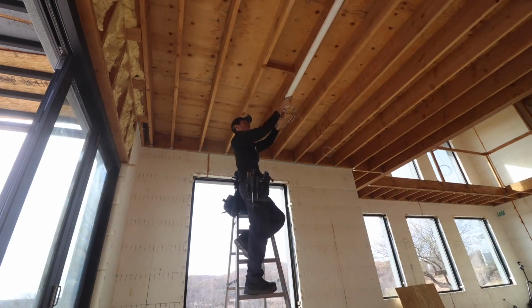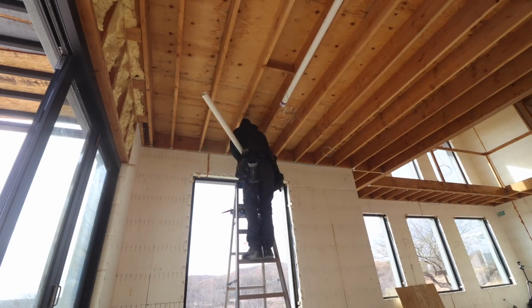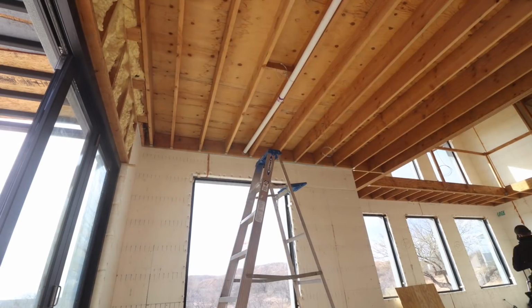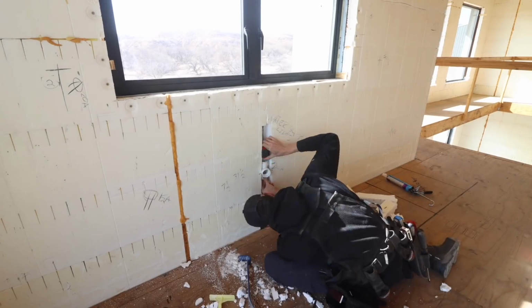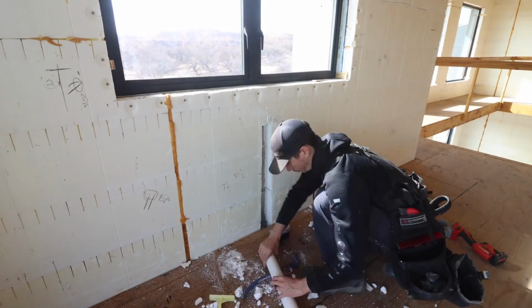That was my goal, to hit the second story sink right from below, and I was able to get a 2-inch long sweep elbow in through the joist there and get it all glued up and set up how it should. I was kind of proud of that. I was like, yeah, I nailed it. So let's see how we cut through the foam and stuff.